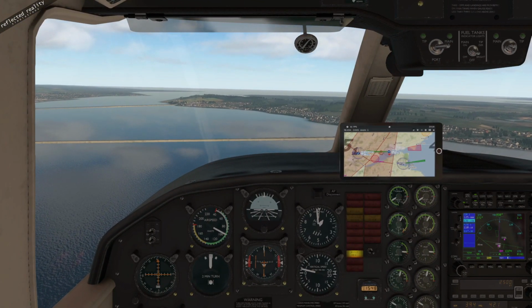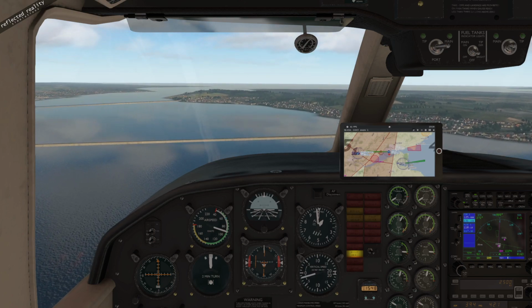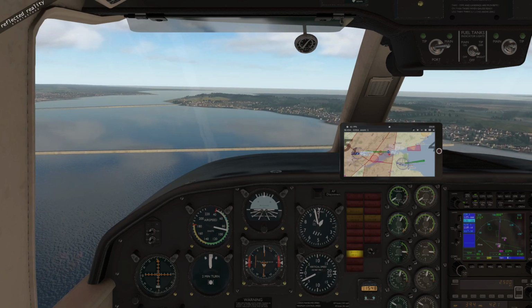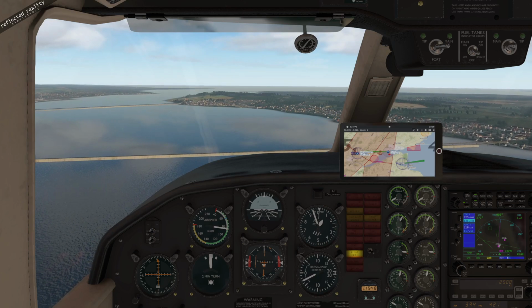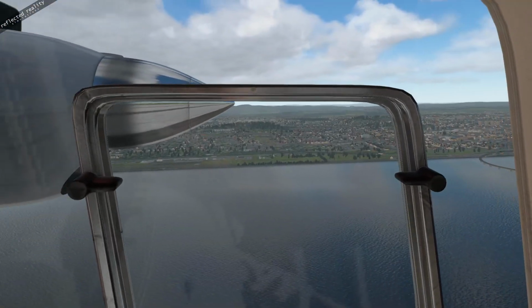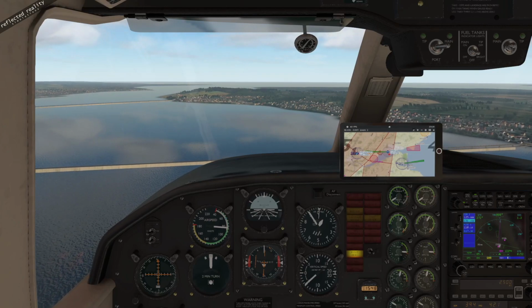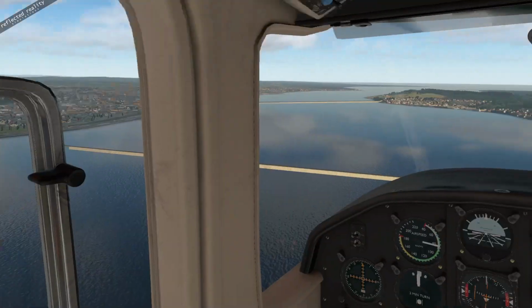Quite a trim change when you select the flaps, and then you have to retrim again as the speed comes off. So sometimes it's easier just to hold a bit of forward pressure as you deploy the flaps, because if you retrim nose down, you'll end up retrimming nose up again when the flaps are in the position you've selected. Start the descent now, start the turn.